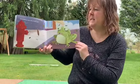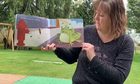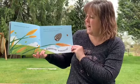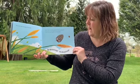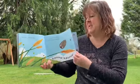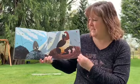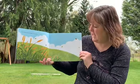One landed by the road, next to a slimy toad. Ribbit, ribbit. Then there was 1 tough tiny seed. 1 tough and tiny seed sat on a slender reed, waiting for springtime winds to blow. Whoosh, whoosh. It landed on a rock, close to a watchful hawk. Then there were no tough tiny seeds.